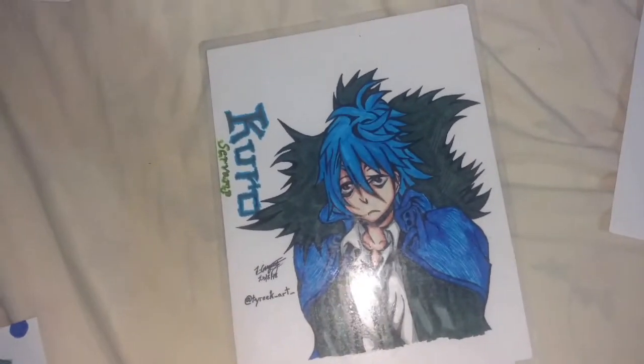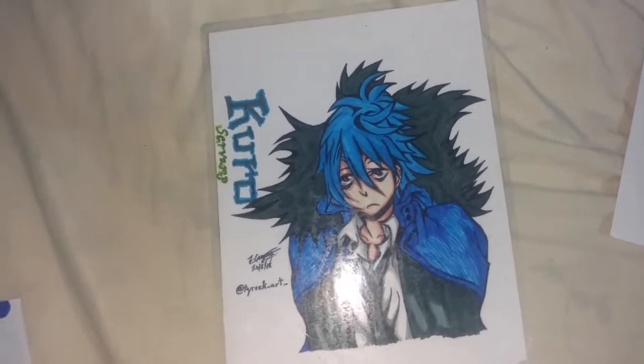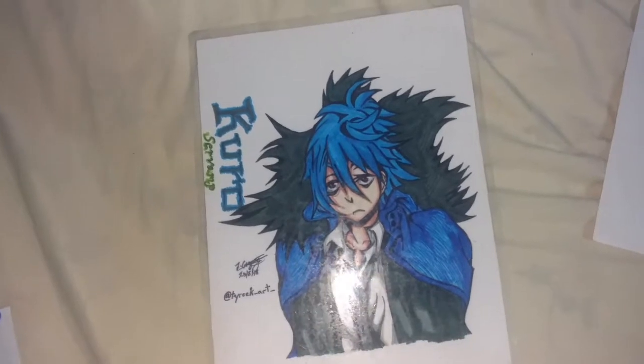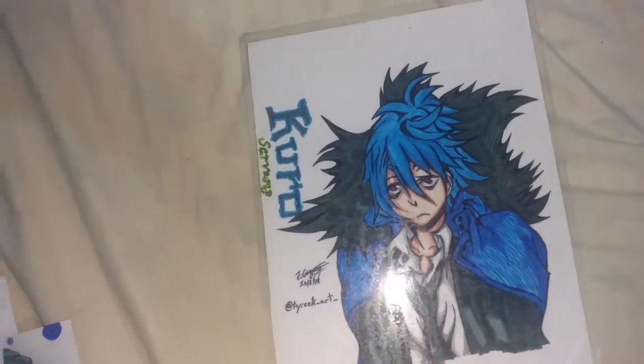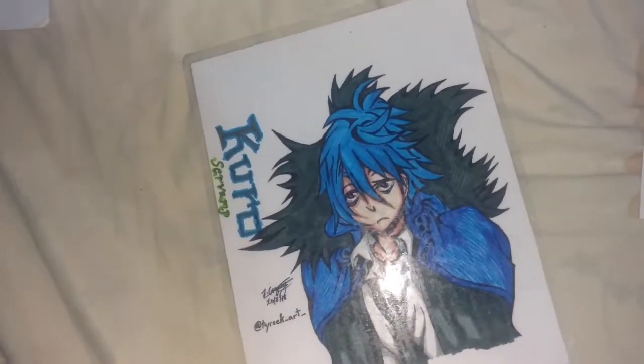I'll probably do a part 2 where I showcase very old art pieces that I've done, like in 2017, 2016, when I just started taking art more seriously, although I've been drawing from the age of 4. Since I watched my first Naruto episode, I started drawing, and from then I kept drawing, continuing, improving.